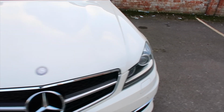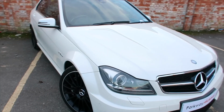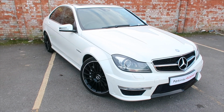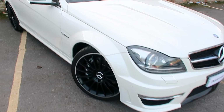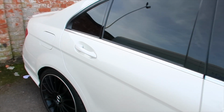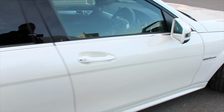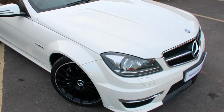This color is very nice. In terms of its competitors, which are the BMW M3 and I would say the Audi RS5, personally I take this over the other vehicles because this C63, believe it or not, has the best sounding engine, and personally you're going to turn the most heads with this car.